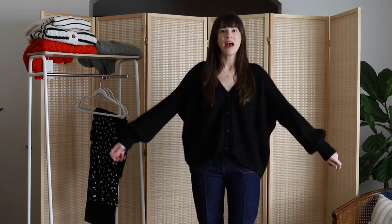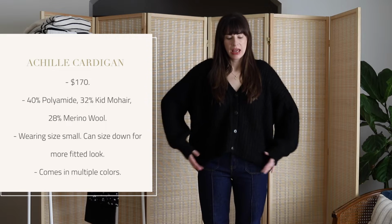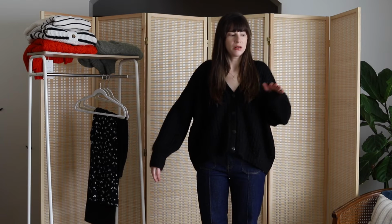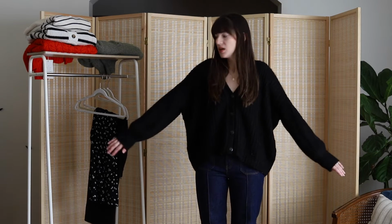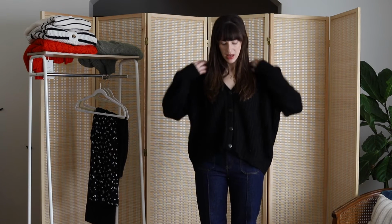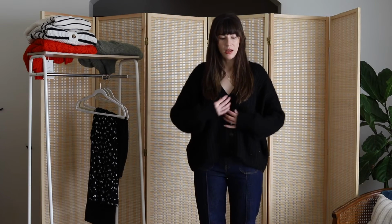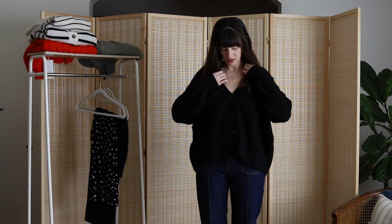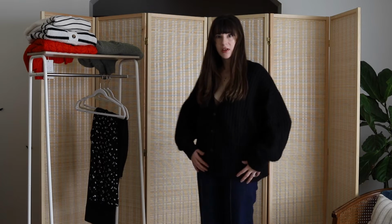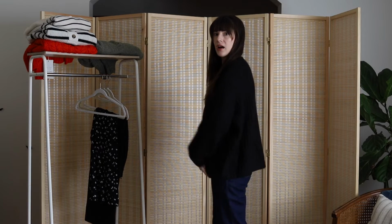All right, and here we have the Achille cardigan. It definitely is a much larger, more oversized fit. I'm wearing this small, which is the same as the small in the basil. As you can see, the sleeves are longer, like they almost cover my hands, and the body is just much larger as well. It does also go down a little bit lower, I think. If I pull it all the way down so it's more even, it definitely goes down way too low and I have to wear something there.